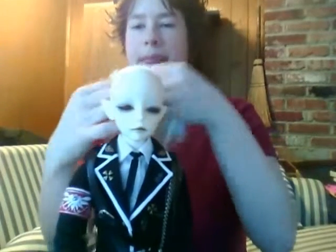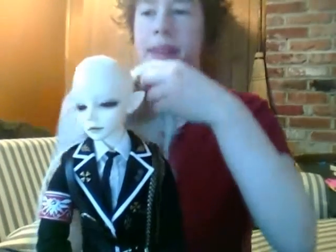It's got silver in the eyes, and then of course his elf ears. Oh, I'm gonna have the wig off. I love the elf ears, as big as they are.